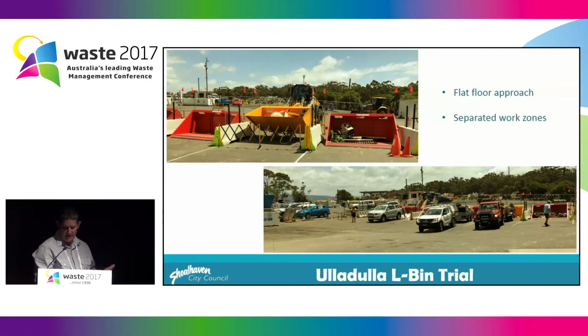Importantly, the system allowed us to set up the separated customer and work zones required. These also eliminate interactions between the machines and customers. Customers only have access to the front of the Elbins and are assisted by staff to separate and recycle at this point. And the loader operates in its segregated work zone behind the Elbins, either sorting or disposing to the landfill waste stream.